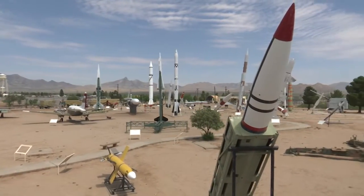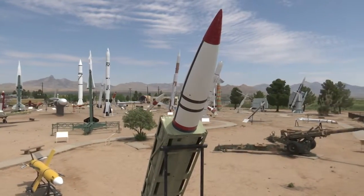Initially, when White Sands was started, a lot of the buildings here on the main post were set up as temporary buildings. They said, we're going to figure this out and we'll go out of business. Didn't happen, obviously. And so the Army set about to test this new technology and also devise new missiles, new vehicles to deliver warheads, to defend against aircraft, all kinds of vehicles. The Navy was interested in this stuff as well.